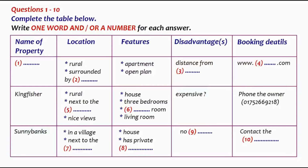Where are they? The second one I'm thinking of is called Kingfisher, and that's even more rural. It's a really beautiful location, in fact. It's by the river, and it's got nice views. It overlooks woodland on the other side. Is that an apartment? No, it's a 3-bedroomed house, and that's got a dining room as well as a separate living room and a kitchen. But I expect it's more expensive. You'll have to check the prices. It's probably a bit bigger than we need, but our nephew might be joining us.